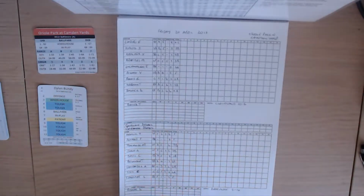Hello and welcome to Oriole Park at Camden Yards for today's game from Friday 20th of April 2018. The visiting Cleveland Indians, 10-6, are playing the Baltimore Orioles, who currently have the worst record in the major leagues at 3-16.